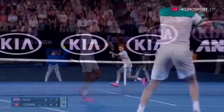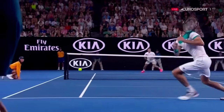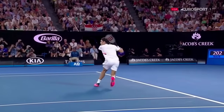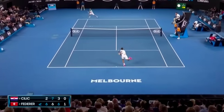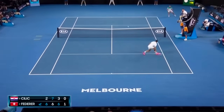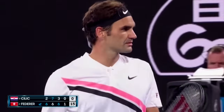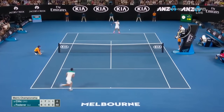Did he get that? That just shouldn't happen. No, he should really thank the racket manufacturer for giving him a bigger racket head. No, that's only Federer who can do that. Oh, two magnificent shots. Nadal, Djokovic, etc. would have to work much harder.